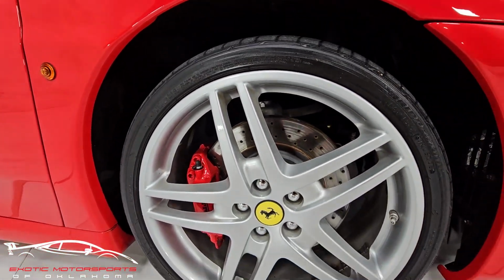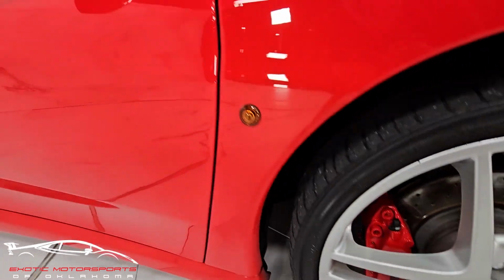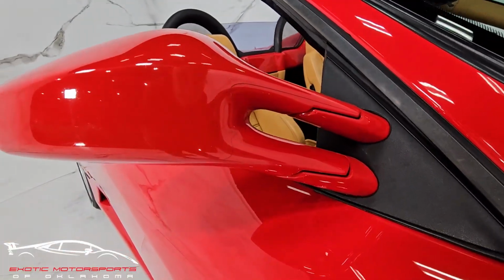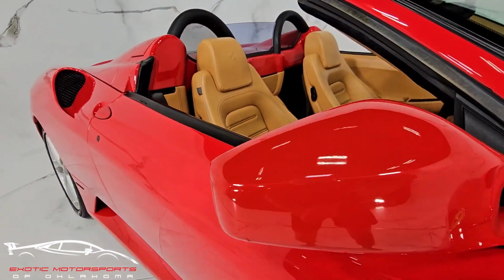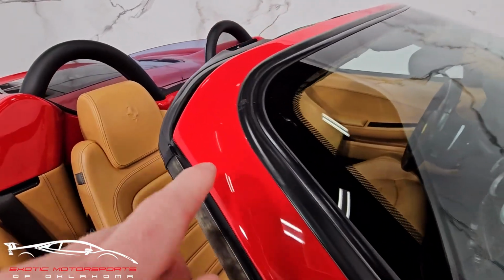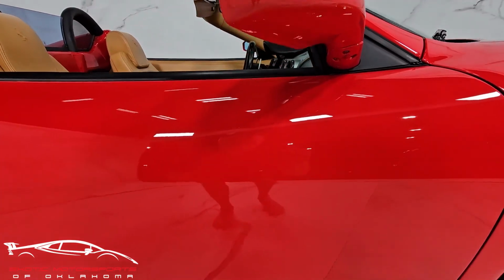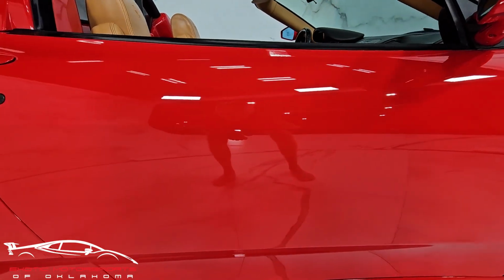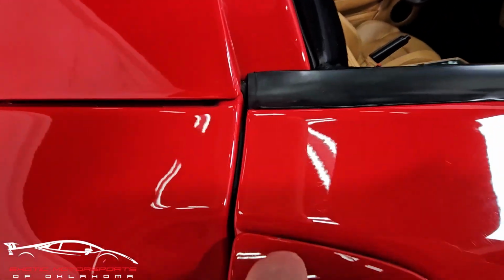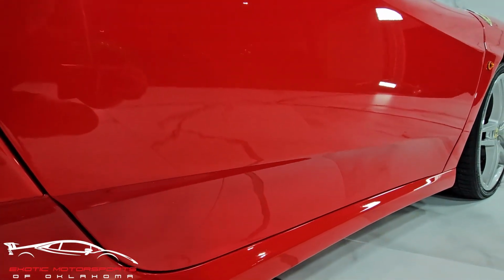Looking at the wheels, I don't see any curb rash. This side mirror does have PPF on it. A couple rock impacts, but I don't see any chips that stand out. We do have a little touch-up spot right there. A few fingernail scratches around here and one chip on the top. The rest of that door looks good.